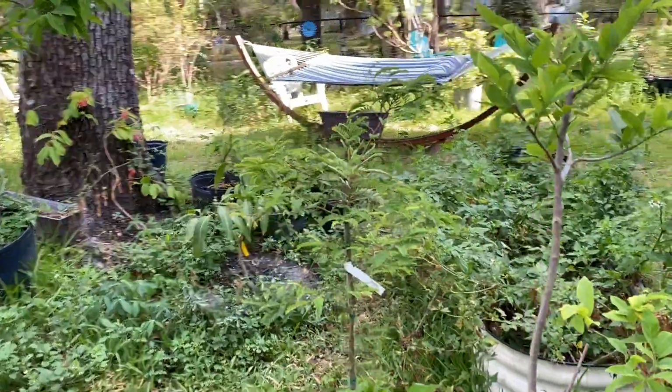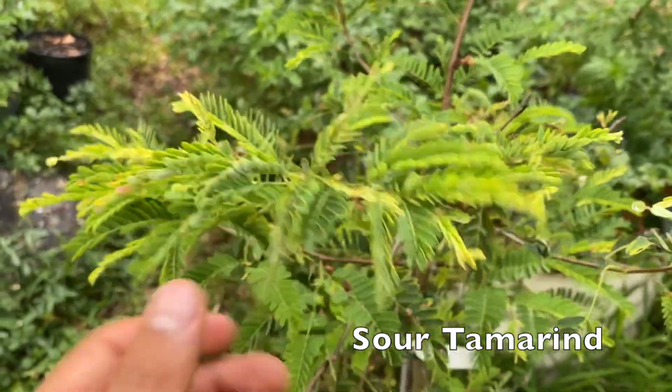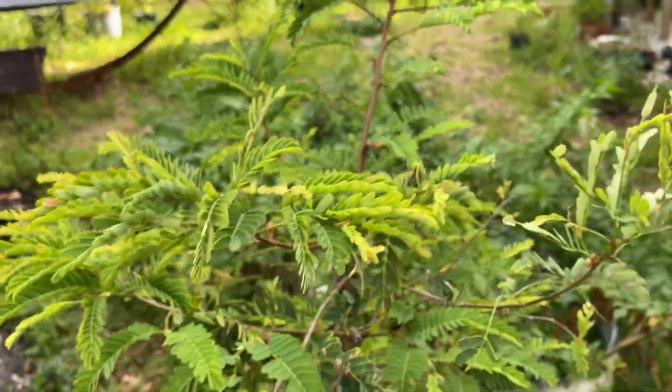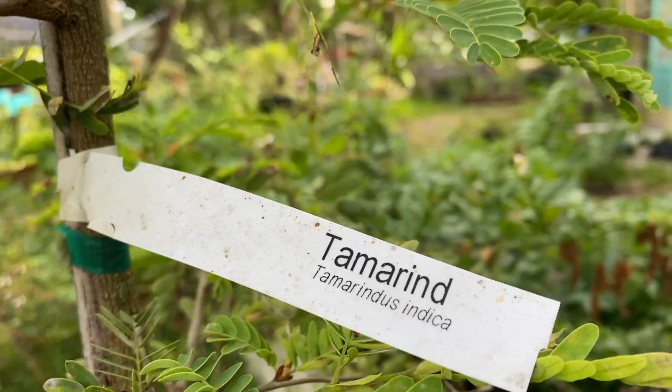Now, one of the last trees that I got, which is less exciting but still pretty interesting, is the sour tamarind tree. Now, this tamarind tree, the reason why I got it sour is just because in the future I want to be able to make drinks with it. And tamarind trees in their native environment go very big. As you see here is a tag, tamarind, Tamarindus indica.